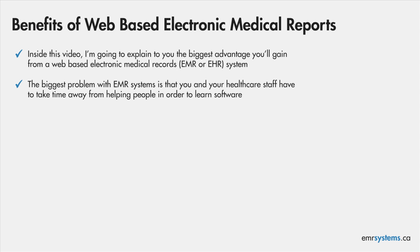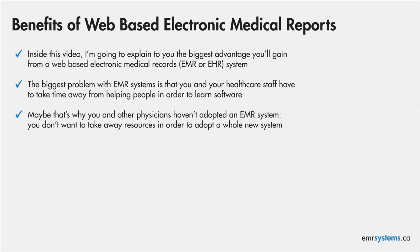The biggest problem with EMR systems is that you and your healthcare staff have to take time away from helping people in order to learn new software. Maybe that's why you and other physicians haven't adopted an EMR system. You don't want to take away resources in order to adopt a whole new system. In fact, maybe you've tried to adapt a new EMR system and it was too bloated, it cost too much, and your staff would rather do things the old way.